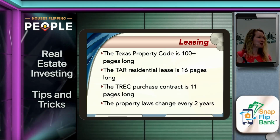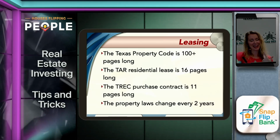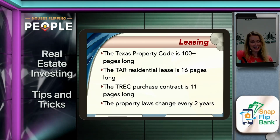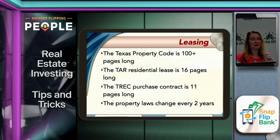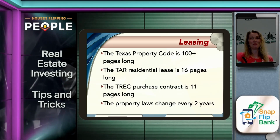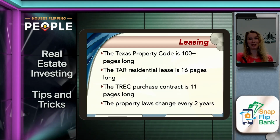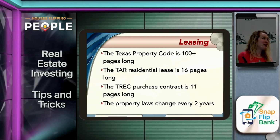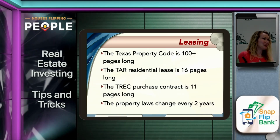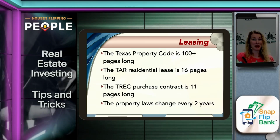So if that gives you also any indication of some of the things that you will encounter as a landlord, and if these two items in here won't make you hire a great property manager, then you're going to be one of those landlords who does burn out, and you're going to be one of those landlords who I will market to, and something's going to happen terrible with your tenant, and you may not have the resources or the knowledge to be able to figure it out.